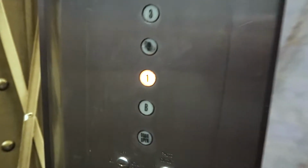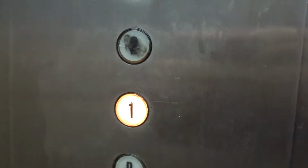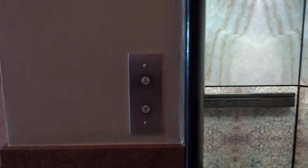Very beautiful elevator. Watch the button go out. There's the fixture right there. We'll close up. Place fell over a bit. Not the original, but it's the light fixture. Amperage elevator.